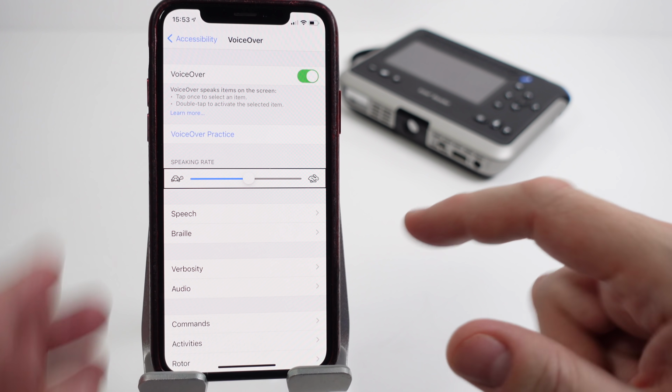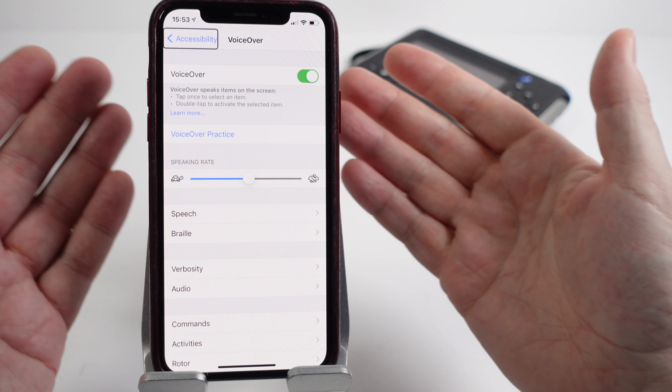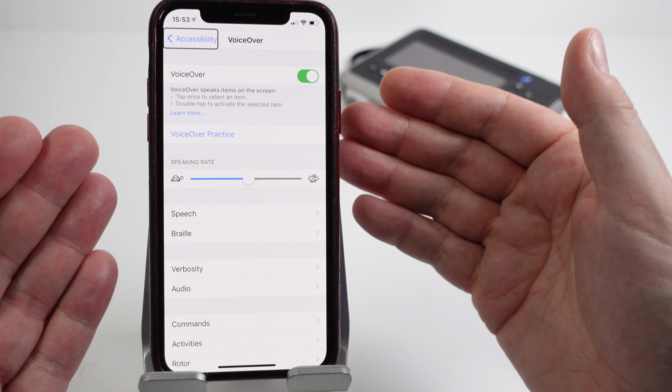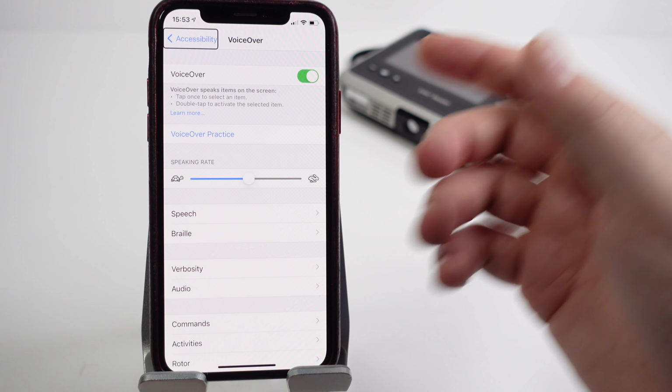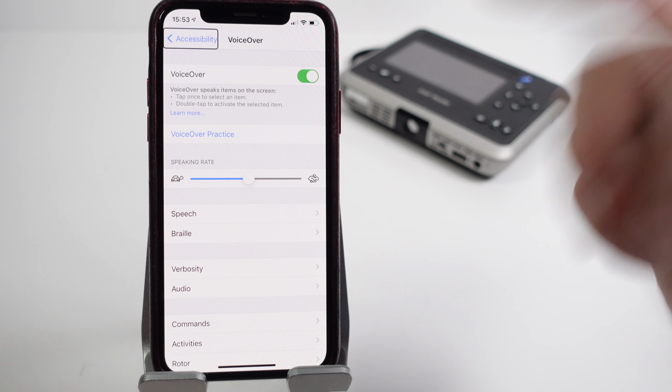Now if I want to get back to the previous menu, what you'd normally do is you just tap on that, wouldn't you? It's not doing it now, it's describing the button. So every time I tap it, I just get a description of what I've tapped on. So to get back, you double tap. Now you don't have to double tap on the button itself, you could do it somewhere else.